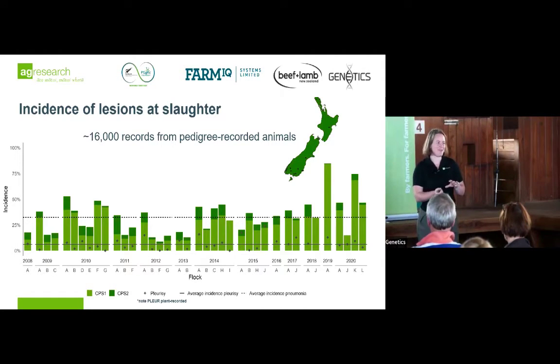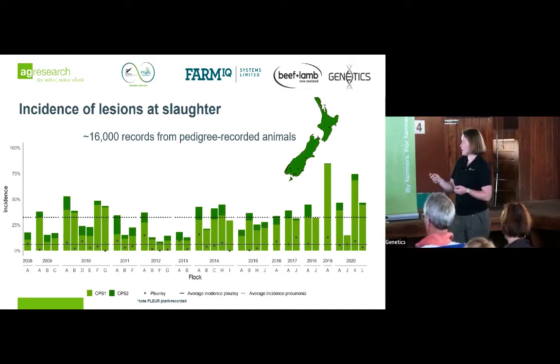Unfortunately, we were planning on doing a second year of recording them last year, but last year was the first year actually since I've started at AgResearch that we haven't been in plant and followed lambs through on the gut trays. Because of COVID, we weren't allowed in. So this year, this cohort of lambs that are on the ground, we do plan on following them through again. So most of the flocks that we record from are based around the southern part of the South Island. There's a couple from the north that were part of the Farm IQ program that we followed as well.